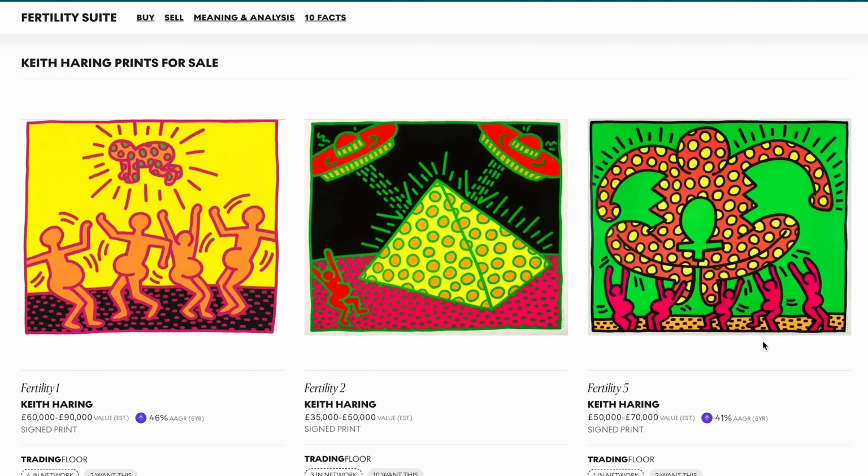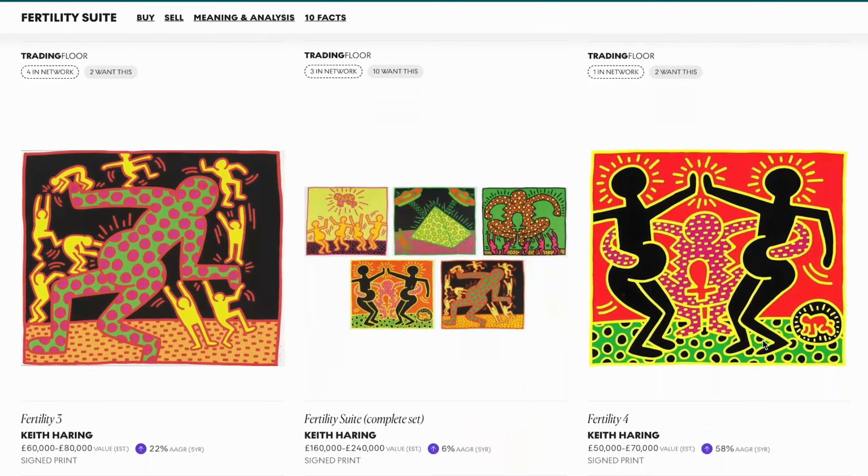As a collector, if you can afford it, the ones to buy are, well, of course, the Fertility series. I mean, these things were his first serious attempt at printmaking. These things are killer. They have scale, they're pop, the colors are beautiful, the vibe is right on these things.